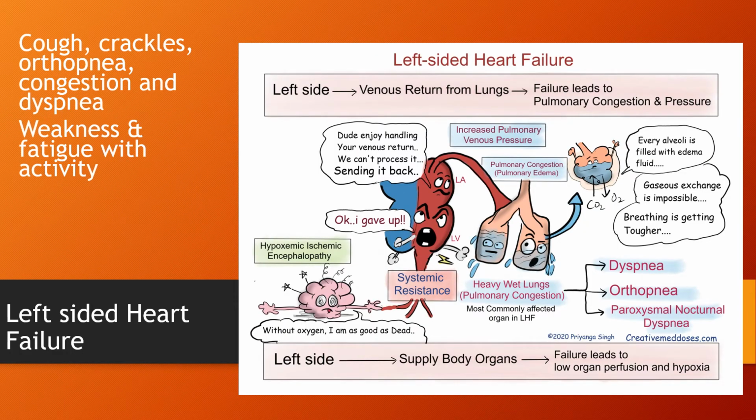So we have left-sided heart failure. The patient is going to have a cough. They're going to have crackles. They're going to have dyspnea, increased respiration, or orthopnea. This means they can't breathe unless they're sitting up. They're even going to have nocturnal dyspnea, so they're going to be dyspneic even while they're resting. They can have confusion, decreased memory, restlessness. Your kidneys are going to hold on to their fluids, so you're going to have oliguria, so you won't urinate.